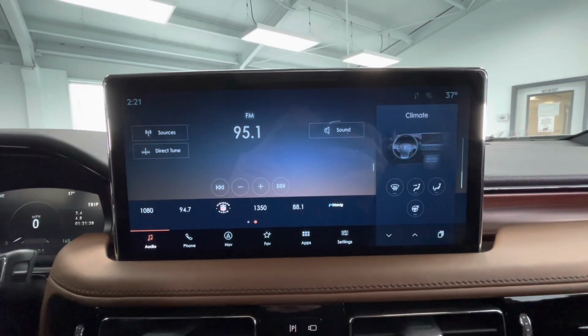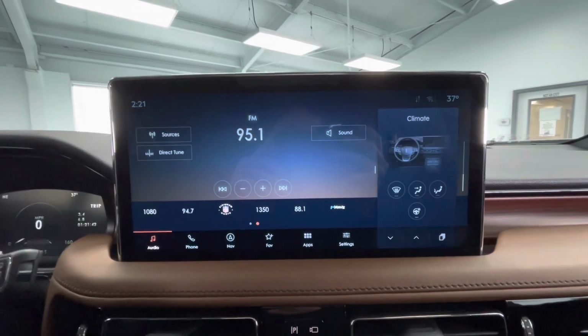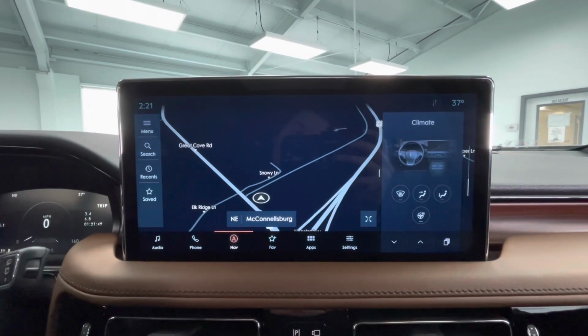Coming here to your center, you will have a large touchscreen display equipped with AM, FM, SiriusXM, Bluetooth ready. You will also have navigation. And as I mentioned earlier, you will also have a backup camera.